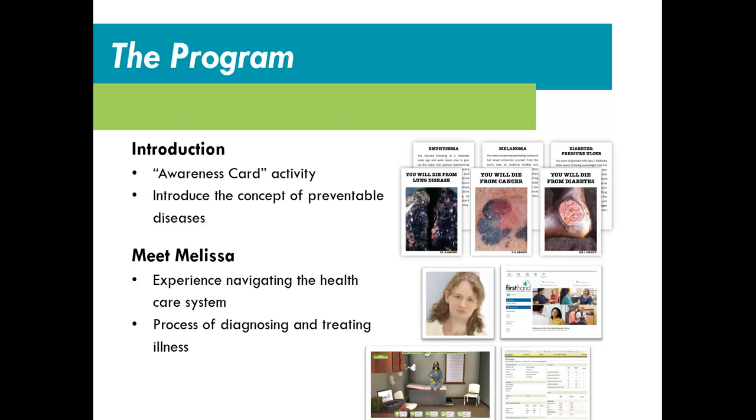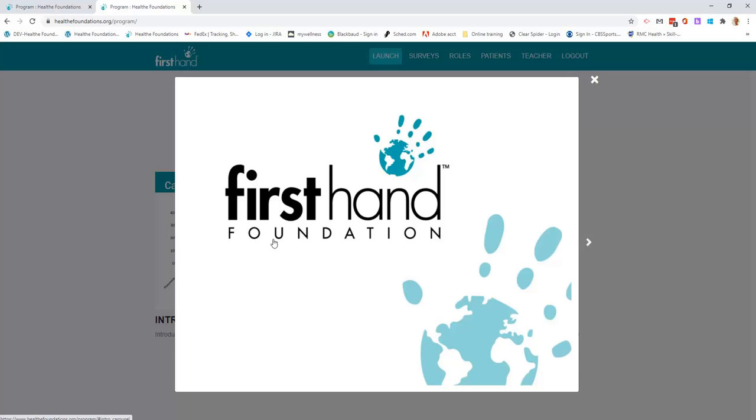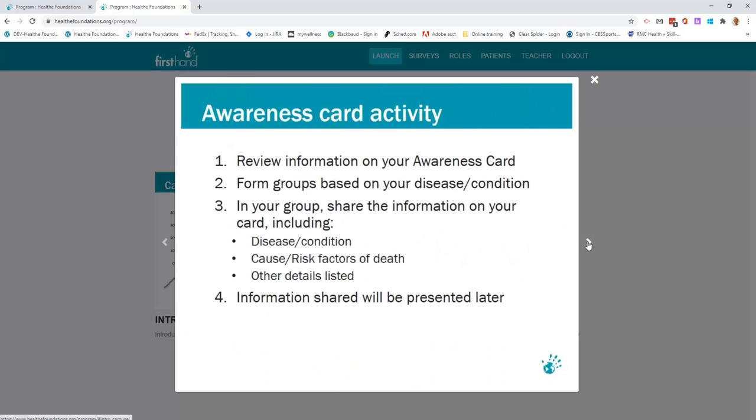the project. This is the home page, or what we call the launch page. Both student and teachers see the same web page. To get to the introductory PowerPoint, click on the Causes of Death image, and this opens the PowerPoint presentation. And as you can see, here's the first activity, the awareness card activity. The rest of the PowerPoint is then the introduction to the project.